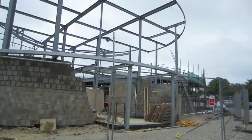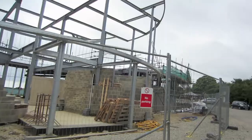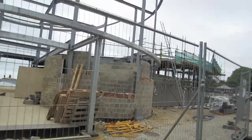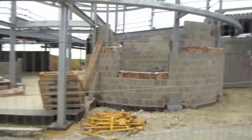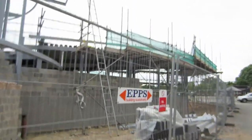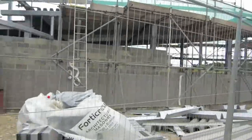Okay, so we've come to the Battle of Britain Memorial, and this is a visitor centre that they're building, and it's going to be in the shape of a Spitfire wing, which doesn't really look much now, but I'm sure it'll be great when it's finished. So yeah, we're just going to walk up to the memorial and see what it's all about.